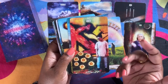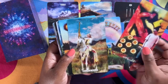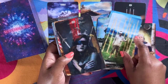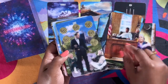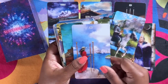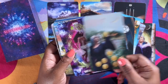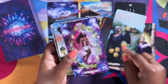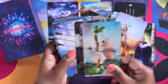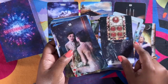Now, since it's my favorite deck, I figured I can pull my favorite card from this deck. And then I was going through thinking, oh my God, I've got to pick a favorite card. Like, I love that one, and I love this one, and there's so many that I love. How can I pick a favorite? Oh my gosh, I love so many of these cards. But when I got to the one that I actually chose, I knew that it was indeed my favorite card.